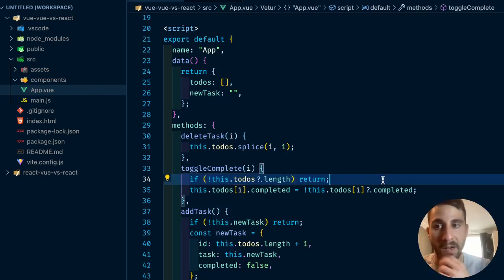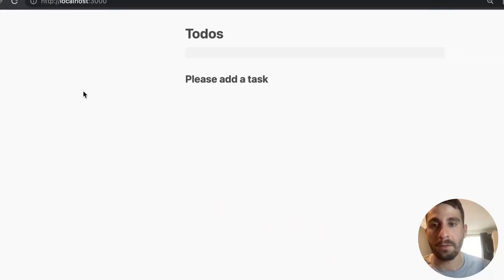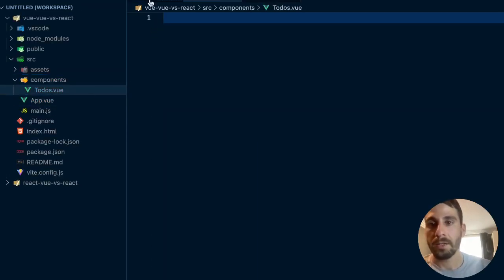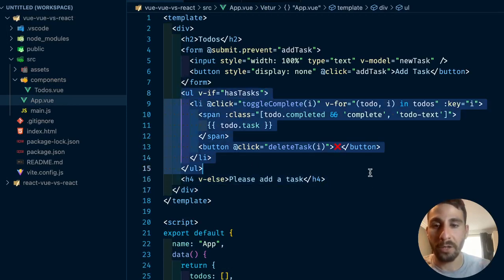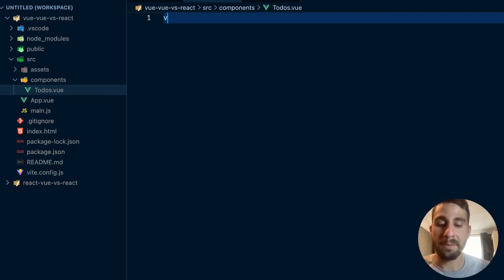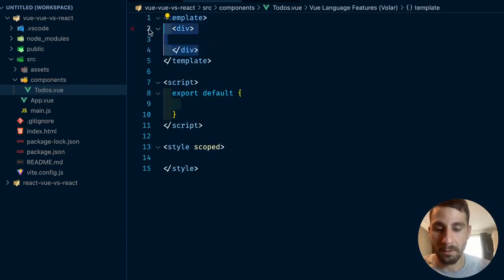Now, something else that we should do here is let's actually add a component. Let's render the list in another component, just so you can truly see what it's like to do some component-based architecture. And we'll call this todos. Todos.view. So let's take a look at how we're rendering this. We're doing it with this unordered list right here, and then we have this H4 for if there are no values. So let's just go ahead and cut this. Let's go to our todos, and we'll say v-base CSS, and let's paste this right there.